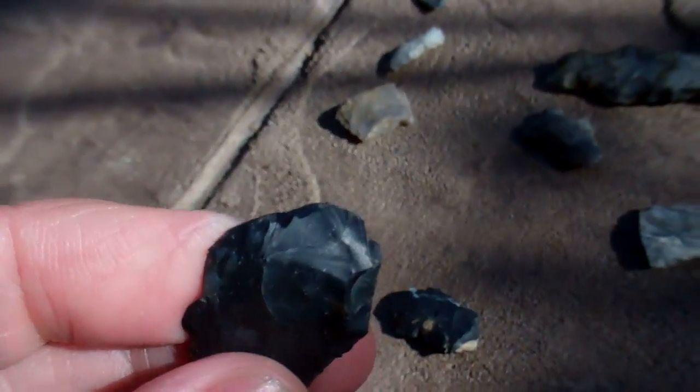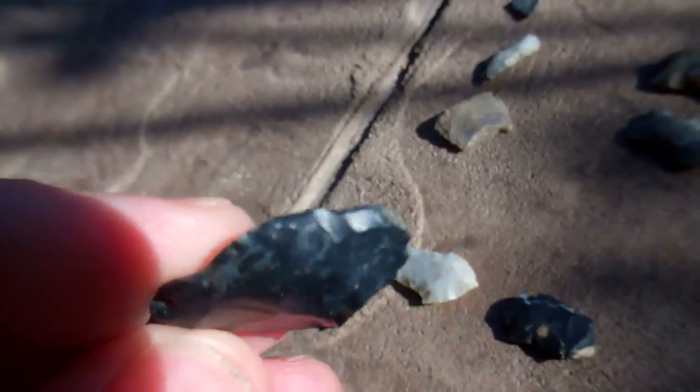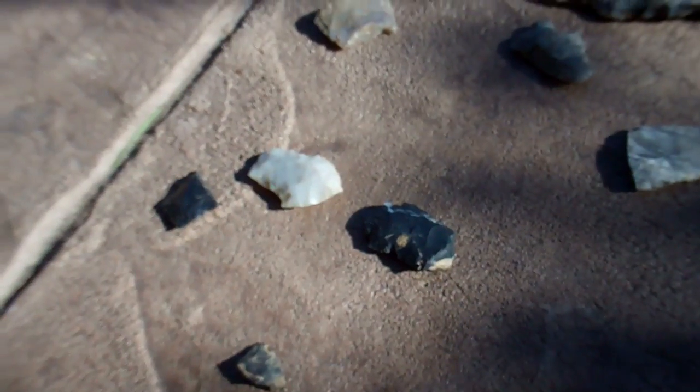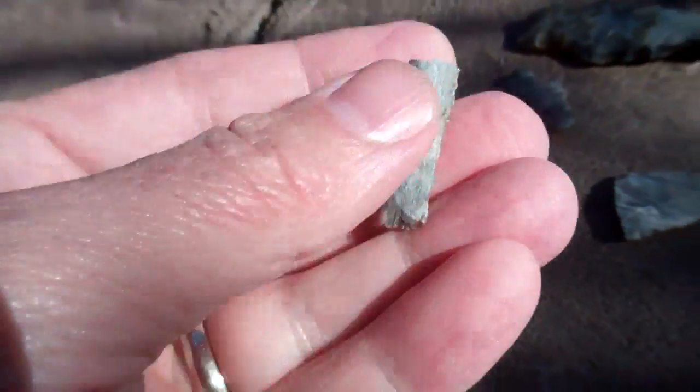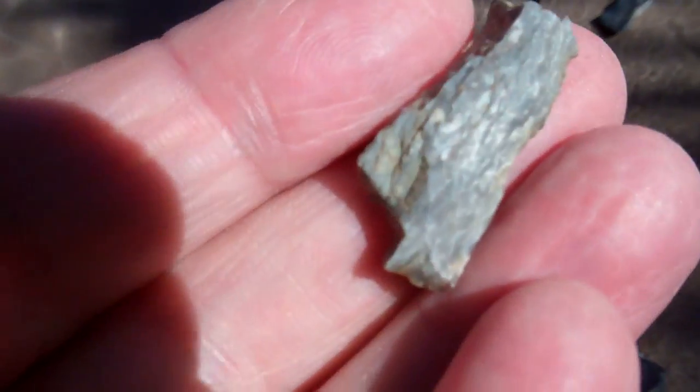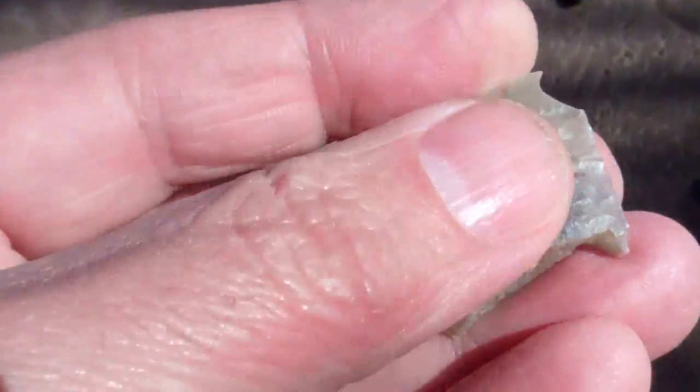Let's see. There's a little thumb scraper in the face. It's just a little middle section. Tip. This drill. Assuming that's a piece of a drill. Dust it up. The middle section.